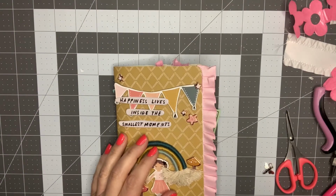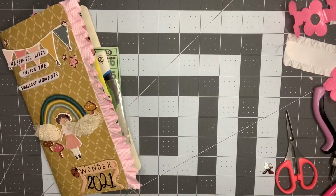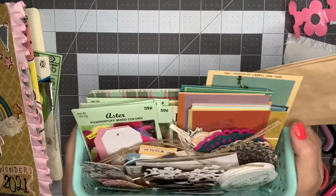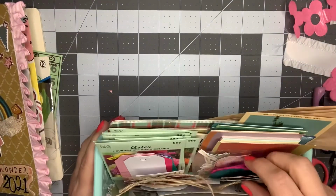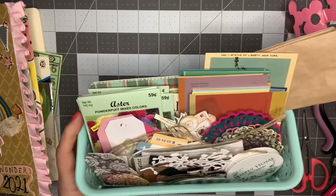I am doing a journal with me today. I just wanted to show you guys something before I got started in the journal. I just want to show you how I keep and gather some "junk," quote unquote, ephemera pieces, just interesting things that I'd like to use in my journal sometimes.